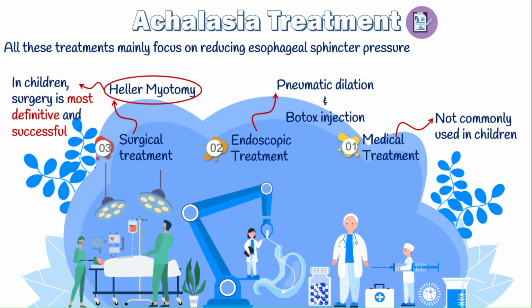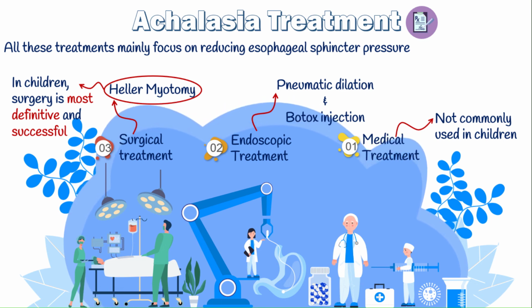Heller myotomy is a surgical treatment of choice for achalasia in which the thick muscle of the lower part of the esophagus is cut, allowing foods and liquids to pass to the stomach.